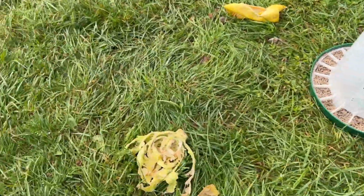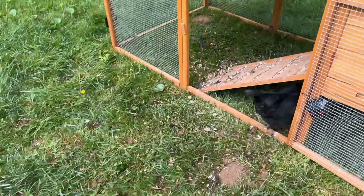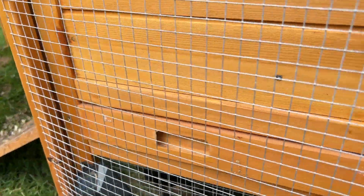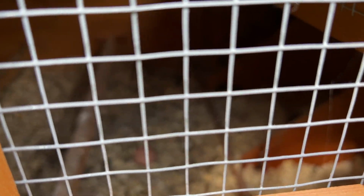Oh, and that's a leftover cabbage head that they've picked up pretty good. Oh, I already see 1 egg in there. Let's see if you can see it. Yeah, right there.